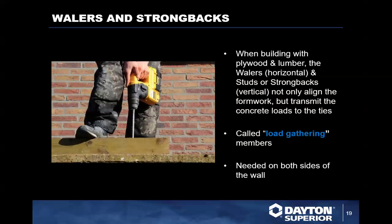All forming systems, whether you use a stud and whaler or a whaler and strongback system, do the same thing. They are all load gathering devices. Basically, what that means is the pressure of the concrete gets poured into the form. That form pressure pushes outward on the face of the plywood. The plywood transfers it to your first 2x4 member, whether vertical or horizontal, and then that transfers it to the next 2x4 member. From there, it gets transferred to the tie wedge. The tie wedge or the eccentric on the backside of the form then transfers that load to the tie. So the tie is the ultimate component carrying the load.